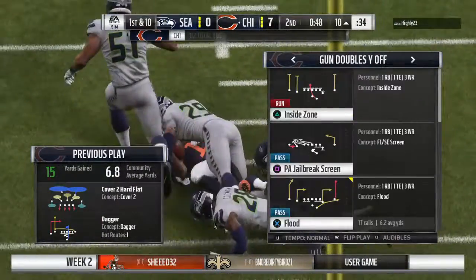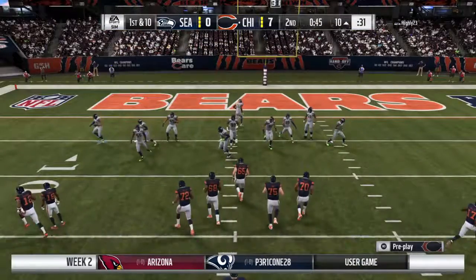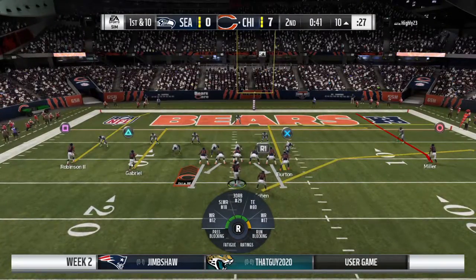Trubisky to Gabriel there for a Bears first down. I think it all came together there. In-breaking route, drove it with excellent pace. Money throw right there to move the sticks.